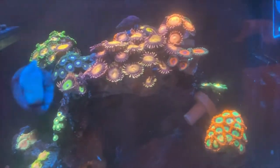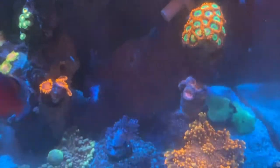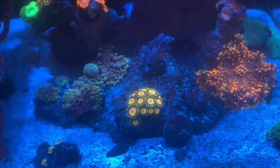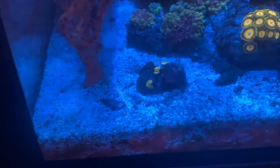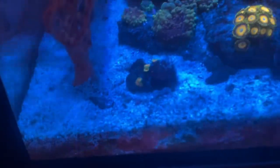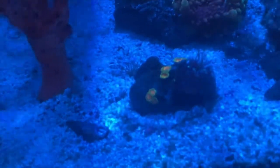So as you can see, everybody is flourishing so far. Everybody's doing pretty good. My Yuma's down here, they're doing pretty good. My little bounce one right there, a prized possession. But as you can see, as we start to get closer, you can kind of see, even on the sand bed, I have this Aptasia. Ugh. So we're actually gonna try to get that taken care of.